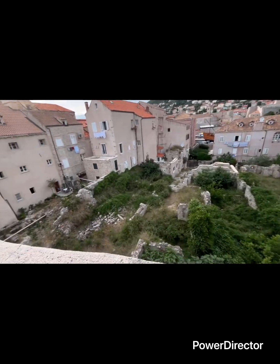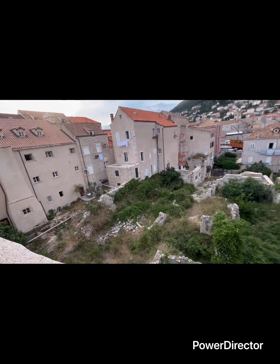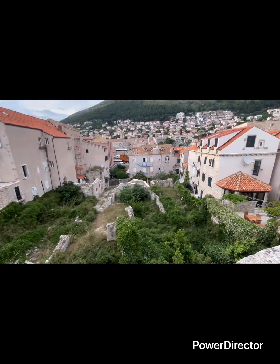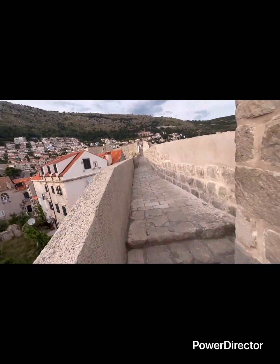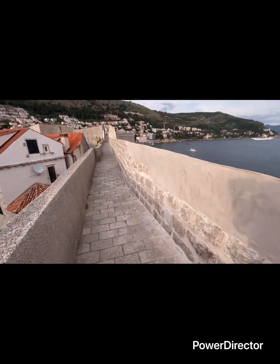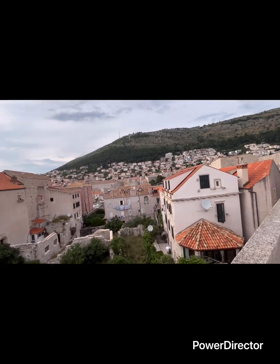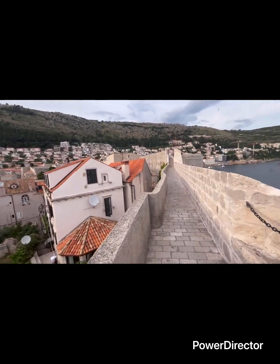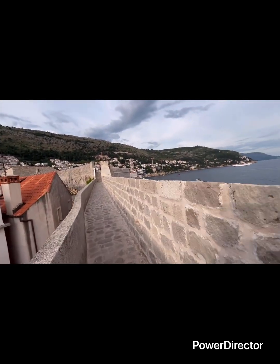There's usually cats hanging around in here as well, in this ruins. Not today though. There was the other day. So we're up to Fort St John. The Karaka's in, because I can see the masts. So we should get a brilliant shot of that round there, even though I was on it all day yesterday.